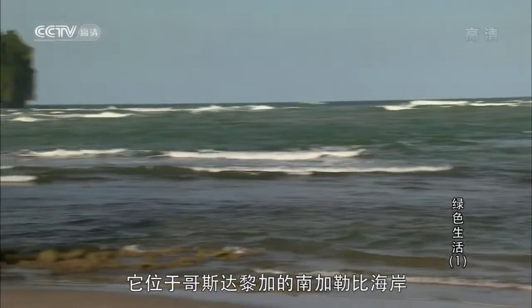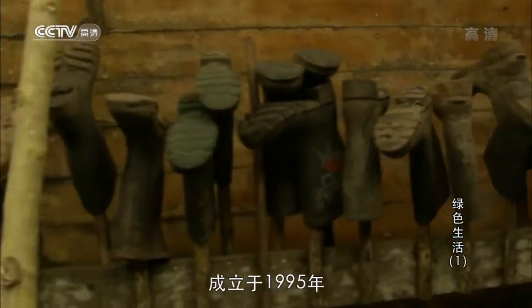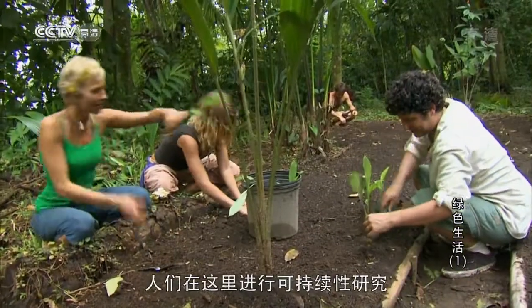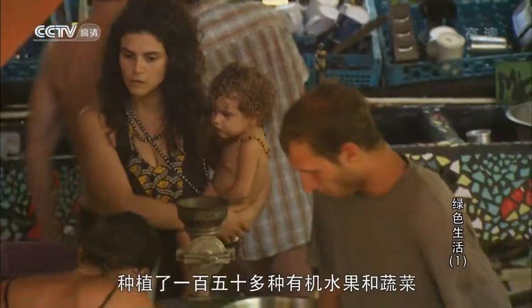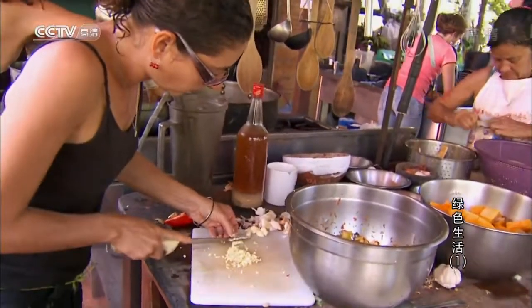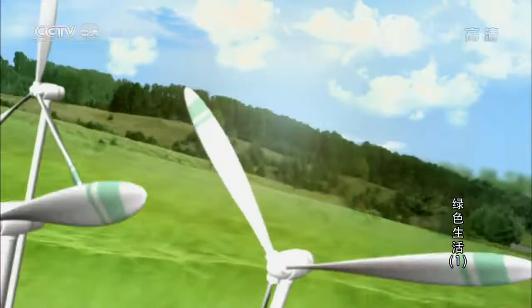Here we are at Punta Mona on the southern Caribbean coast of Costa Rica. It's a center for sustainable living and education, founded in 1995 as a way to raise awareness about environmental issues. Here, people study sustainability, grow over 150 varieties of organic fruits and vegetables, and live completely off the grid. Punta Mona gives visitors a chance to experience, up close and personal, that living a green life isn't as hard as it seems. Let's go take a look.